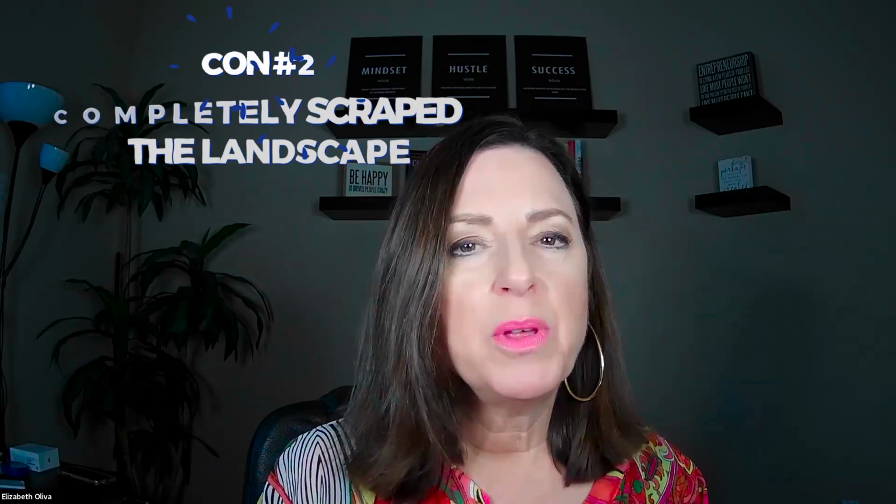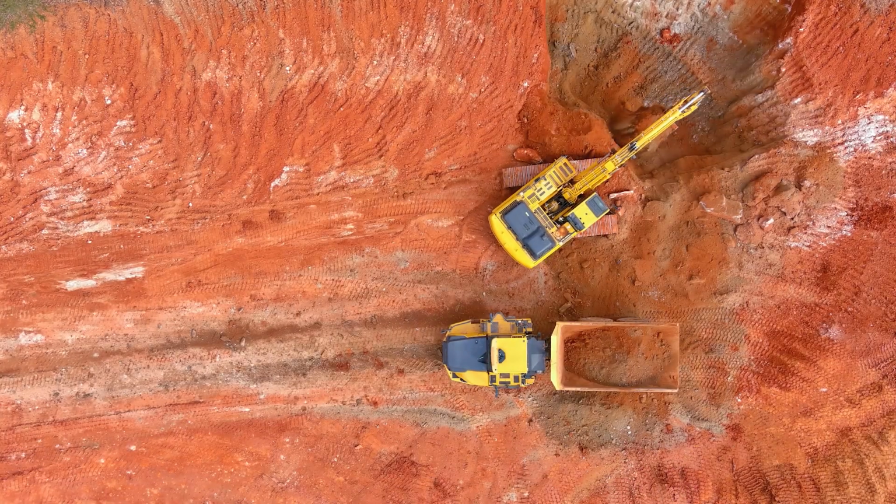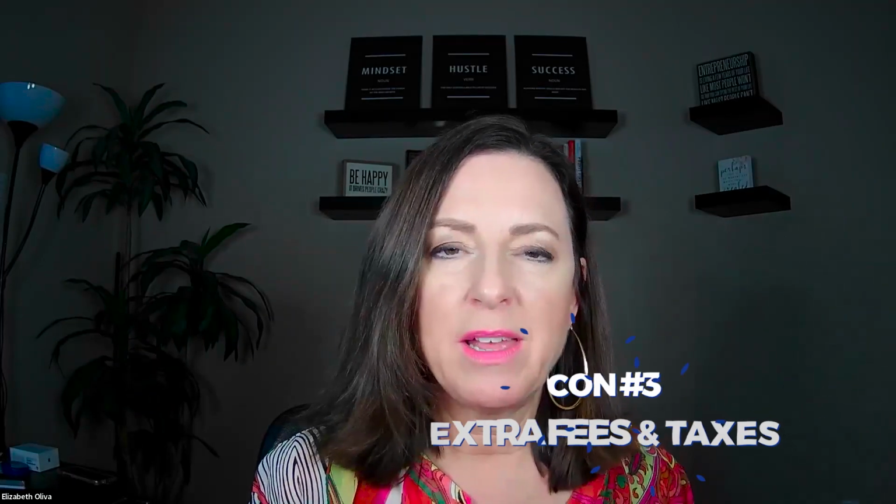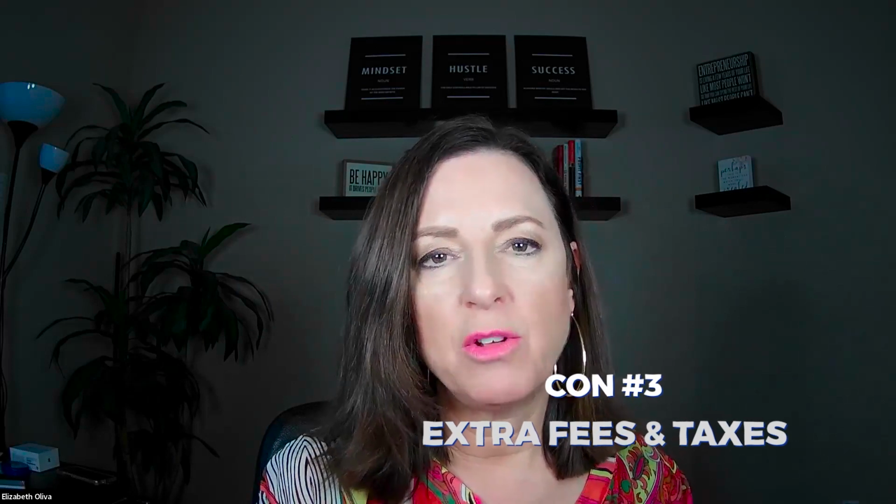Number 2 con, in a new build community, they may have completely scraped the landscape and moved a lot of dirt, and there may not be a lot of mature trees. So if you're looking for that here in Texas, sometimes they just completely do that. They just scrape the land and they don't leave a whole lot left. Then they'll come and plant, like if it's an HOA, a master plan community, they'll possibly have the standard 1 or 2 small trees and landscape in the shrubbery in the flower garden. They'll have that in the home standard with your package. So just watch for that. If you're looking for areas with mature trees, that may be more of a custom build situation to get that kind of a lot or that kind of tract of land that still has the trees that you can work around.